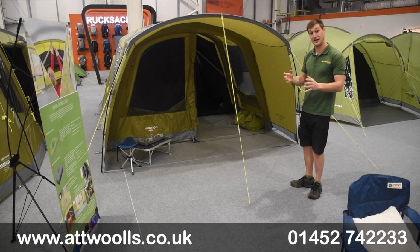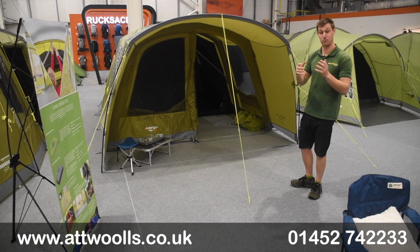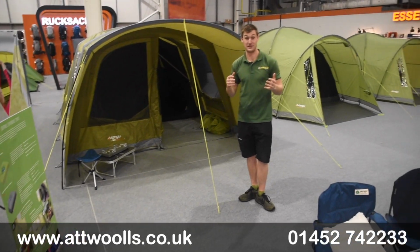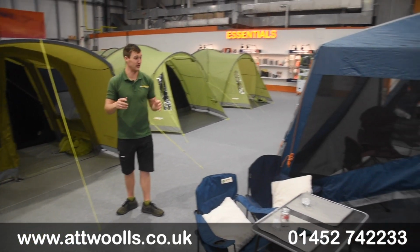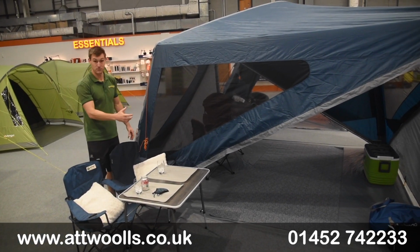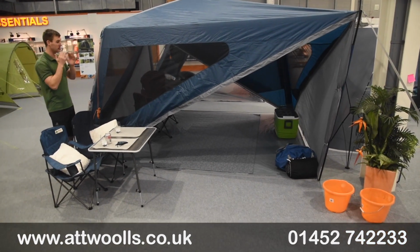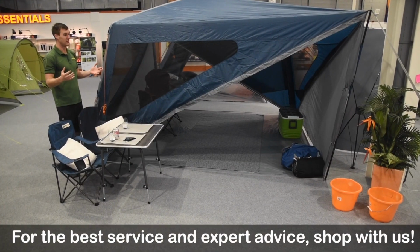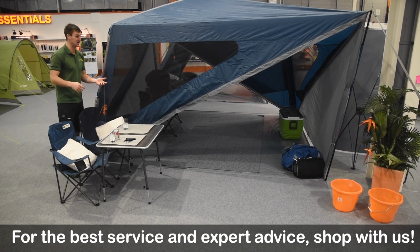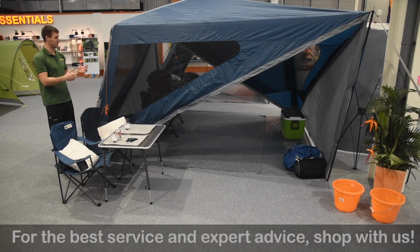The last main big change is the brand new gazebo that Vango have introduced. It's something a bit different and something I do really quite like. So this is basically the Trigon Hub, or Trigon Hub, depends how you want to pronounce it. The joys of it, it's quirky, and even the size of it catches your eye. That's one thing I do like, and having pitched this myself, it's incredibly quick and easy to pitch, and it's remarkable how simple it really is.